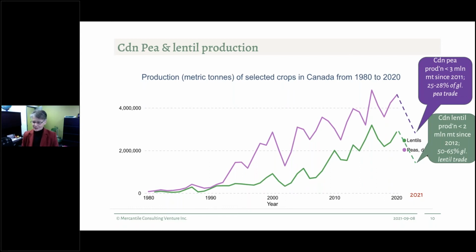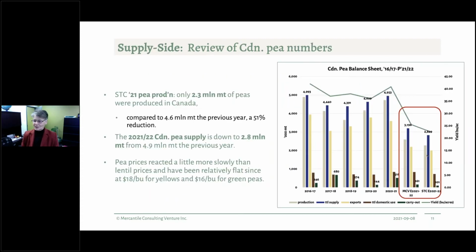And when we get to lentils, you will see that it's the first time we are below 2 million tons since 2012. And here we comprise 50 to 65% of global lentil trade. So our reductions, again, will have a profound effect on the markets and on the prices, as we have seen over the last year. So here's a review of the numbers for the 21 pea production.